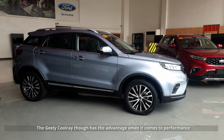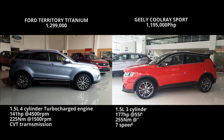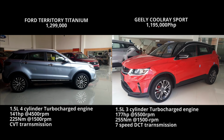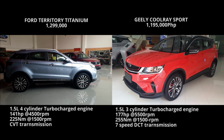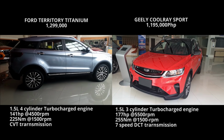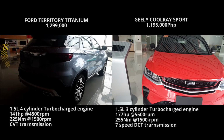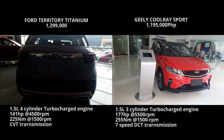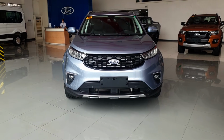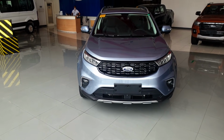The Geely Coolray though has the advantage when it comes to performance. It has a more powerful engine, and its DCT transmission is more ideal for spirited driving. But I suspect that most people who are in the market for a crossover don't care as much as car reviewers do about performance. 145 horsepower is a lot anyway for a crossover of this size. It's not gonna be slow, just not as fast as the Coolray. And if that's a trade-off that you're willing to accept, then the Territory might be the best crossover for you.